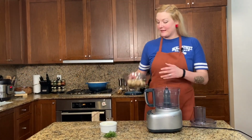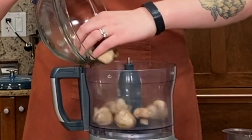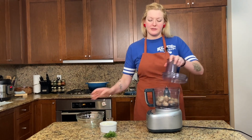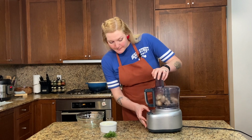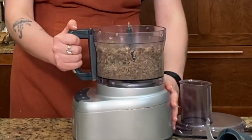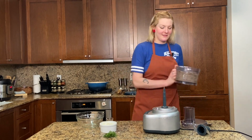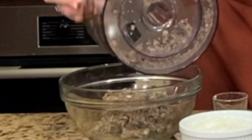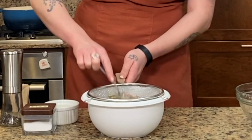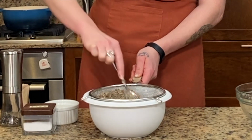All right, so mushrooms have cooled down a little bit after being boiled. I'm going to blitz these in the food processor. If we had a bigger food processor, I might do all of this at once, but I'm just gonna separate it to be safe. Okay, so that was quick, that was easy. I'm gonna scoop this back into the original bowl and blitz the rest of the ingredients. But before you do that, make sure to squeeze out all the water in the mushrooms. You can use a strainer or cheesecloth. You just wanna make sure that these balls will hold together well.